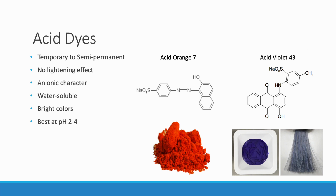Acid dyes are different from pigments because they're soluble in something. They're actually soluble in water. And so, although we may use the term pigment and colorants interchangeably, these are truly actually dyes. We also call acid dyes direct dyes because we can directly see the color of the powder is going to translate to the hair. So you'll see this term as well.